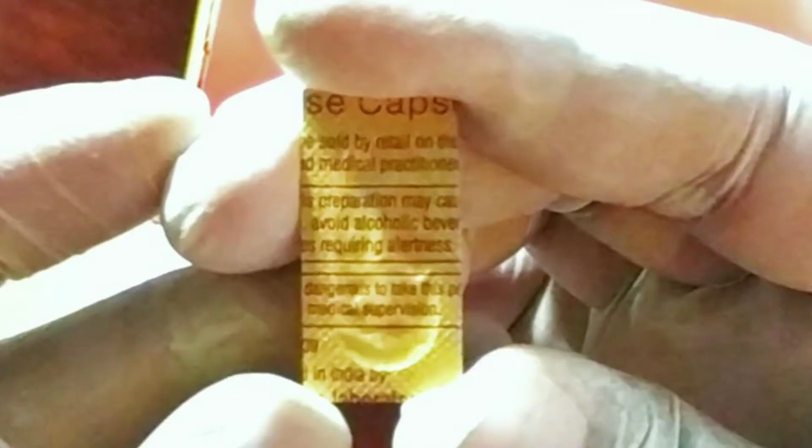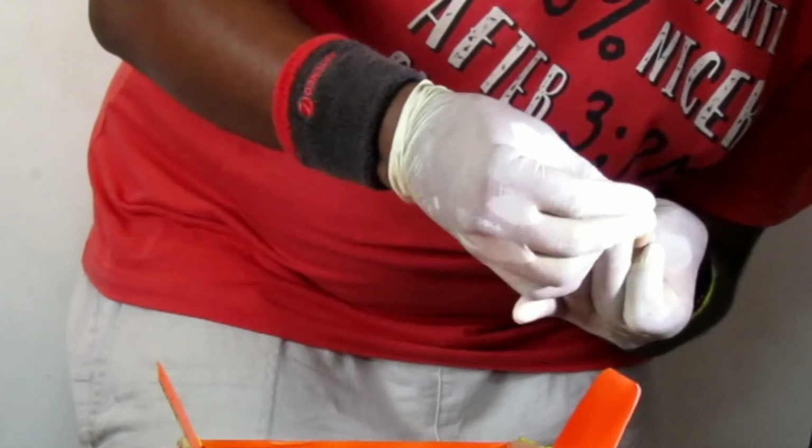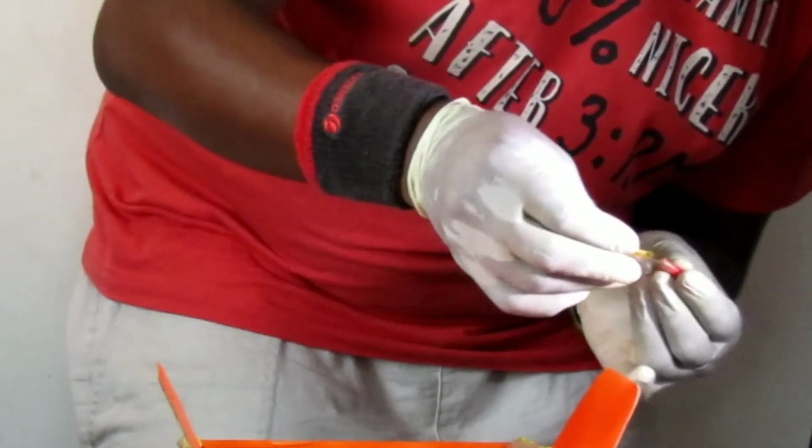And there's a capsule too. It's written like it should be sold by a medical practitioner and should not consume alcohol. It increases alertness or something, and it's dangerous, I guess. That's what is written behind it.